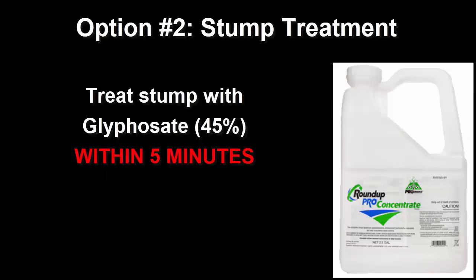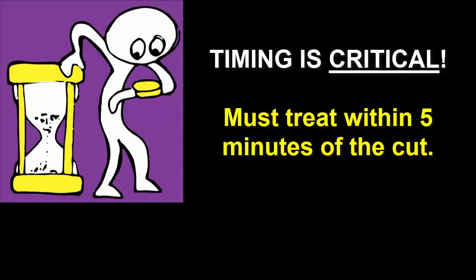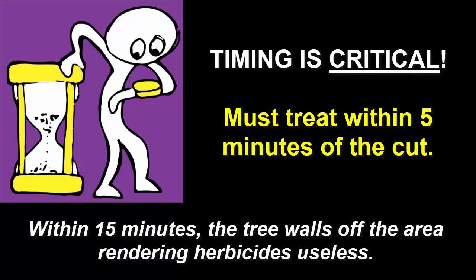I've also heard that 45% glyphosate will work, but not the ready-to-use stuff they sell under the brand name Roundup. Get the concentrate. Timing is critical. You must treat the stump within 5 minutes of the cut. That's because Tree of Heaven can automatically wall off the cut inside of 15 minutes, rendering the treatment useless and sending the roots into overdrive to quickly make more trees.